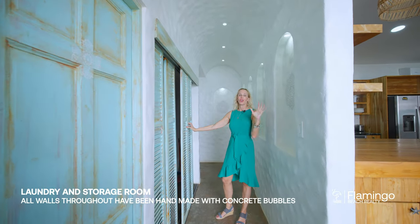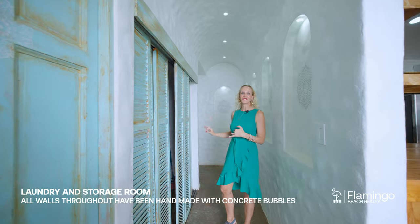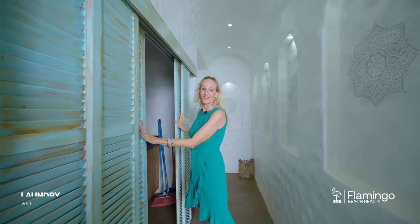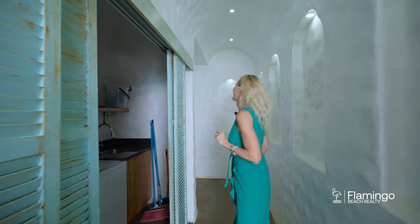Just behind the kitchen, they've got this hallway space that takes you to an outdoor barbecue area. They've got the laundry hidden right in here. Come check it out with me.